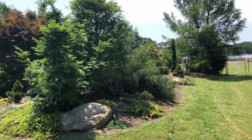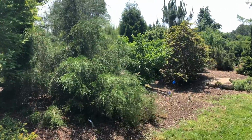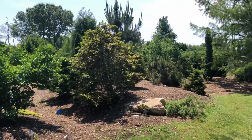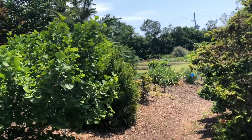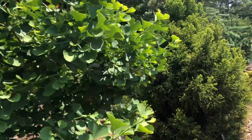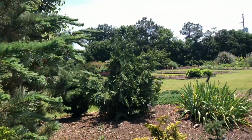So I'll take you through an area of the Raulston that I haven't shown on videos before, and this is the new conifer garden. So they have two conifer collections, both of which are part of the Conifer Society. And of course it includes more than just conifers. There's things like ginkgos right here, lots of cryptomerias, even things like Japanese maples.